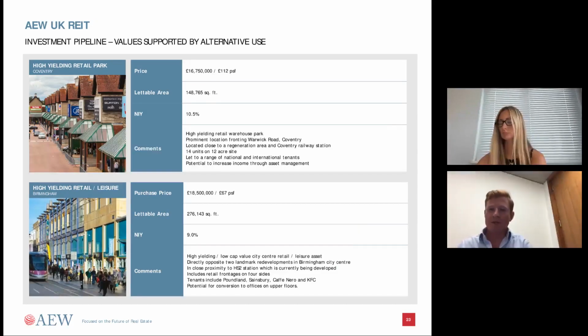And finally, if we move on to the next slide, which covers the pipeline. As you can see, we're looking at these two assets at the moment, which are fairly chunky assets. Starting with Coventry, we like Coventry similarly to Shrewsbury and Bristol in that it is providing good income for the REIT. It is in a very prominent position. It's literally as you get out the train station in Coventry, it's just to your left. It's a 5-minute walk from the city centre, and it's got some really strong tenants.